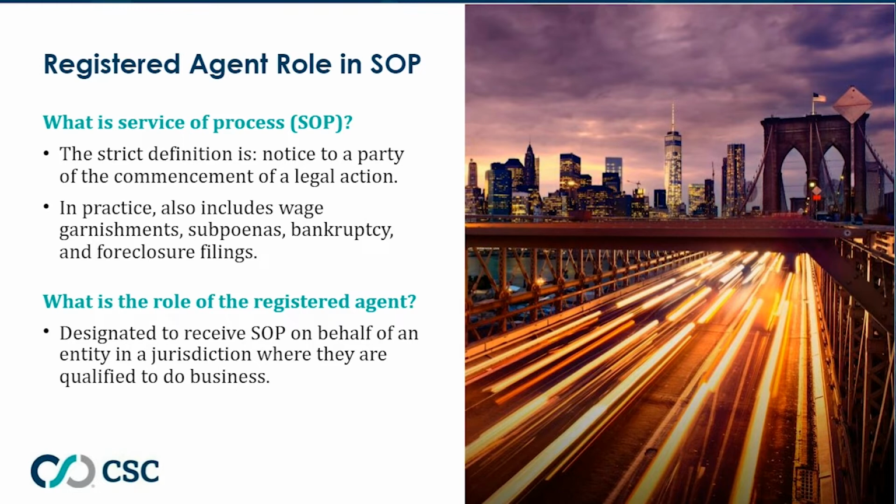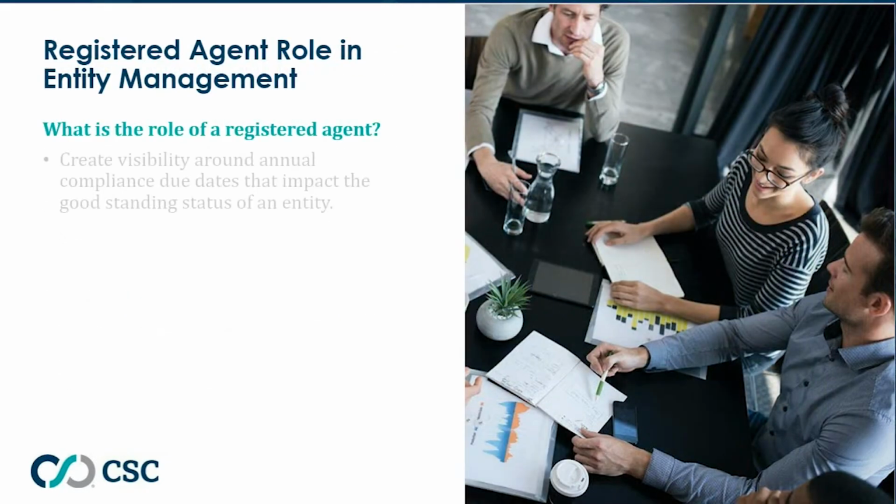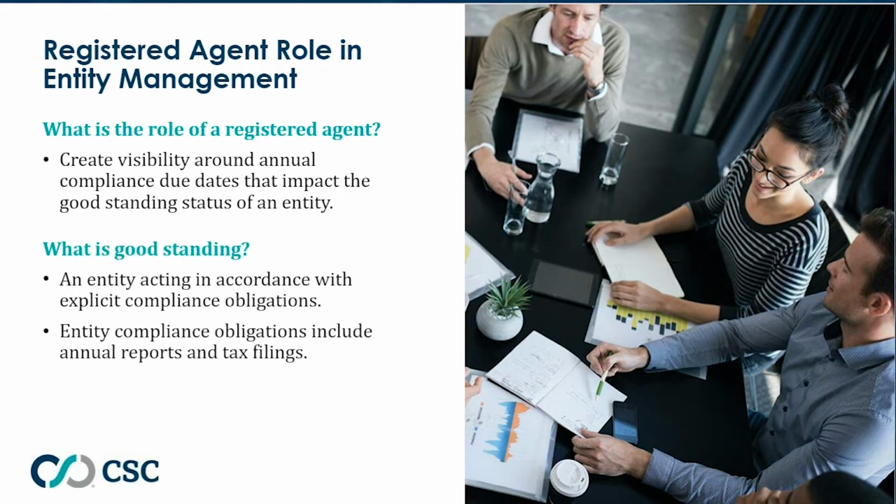So, for example, there are residency rules in certain areas. There can be requirements about the days or even the working hours that a registered agent must be available to receive your legal documents. So it's often preferred to outsource the function of the registered agent to a professional organization like CSC so that you can avoid consequences like default judgments or other fees and penalties that might result from the improper handling of your legal documents.